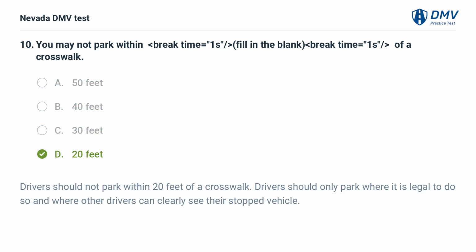D. 20 feet. Drivers should not park within 20 feet of a crosswalk. Drivers should only park where it is legal to do so and where other drivers can clearly see their stopped vehicle.